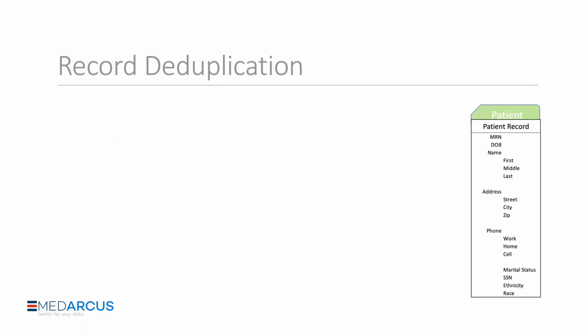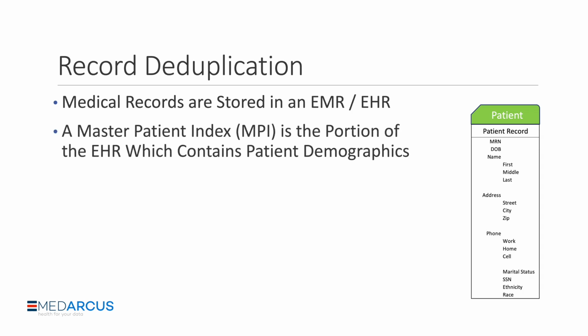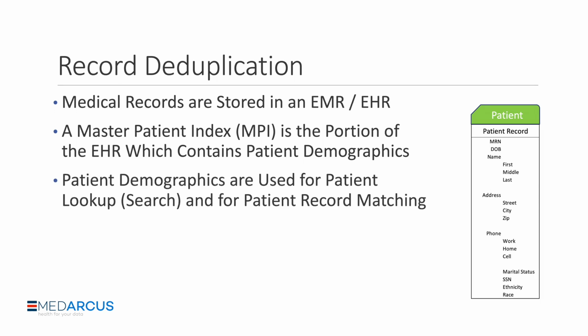Medical records are stored in an EHR, Electronic Healthcare Record System, or sometimes referred to as an EMR, Electronic Medical Record System. The Master Patient Index, MPI, is the portion of the EHR that contains patient demographic data. It's this patient demographics that are used for patient lookup and patient search, as well as for patient matching. So let's do a little bit deeper dive now on what the process of patient matching actually is.